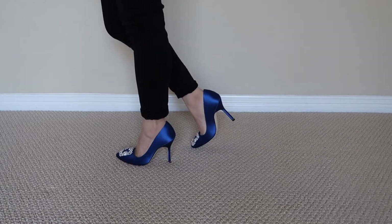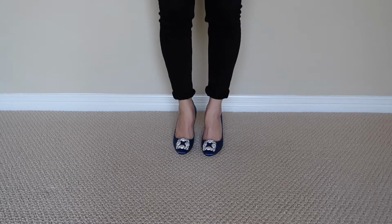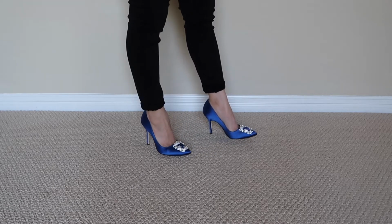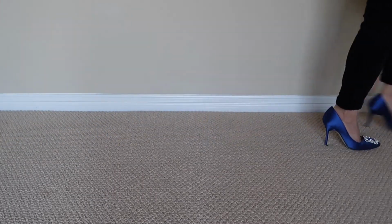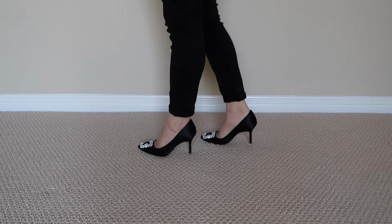As you guys can see, the black ones with the 3-inch heels are a lot shorter than the 4-inch heels on the blue ones. Personally, I really like the height of the 105 millimeters. I think this is the perfect height. It's not too high where it's going to be super hard to walk in. I know their 115 millimeter height is actually very popular, and they get sold out very easily, and even on their website they're completely sold out. I honestly don't think the 115 millimeter heels are necessary because this is a really nice, beautiful height, whereas the 3-inch heels are just a little bit too short.